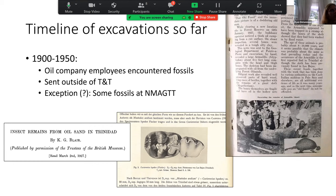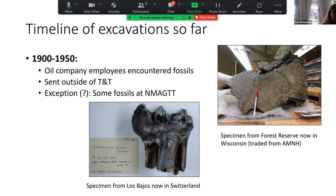So these early explorations really led to a lot of things being sent outside the country. Here's just some examples. Once I read these papers, I was like, we've got to find these items. Can we track down these specimens that left Trinidad decades ago? And so I found one of them, a specimen from Los Bajos. This is actually an elephant relative's tooth that's now in a museum in Switzerland.